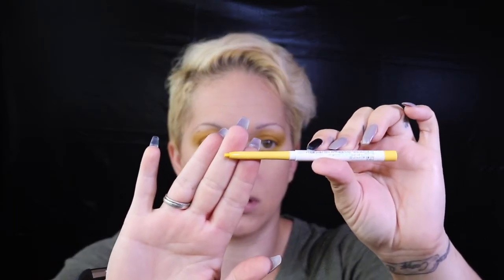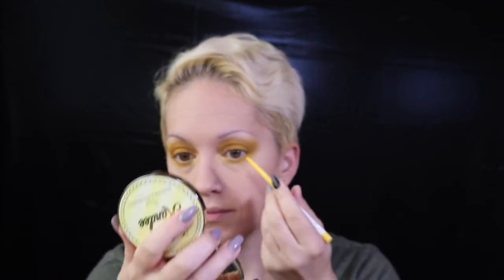And I also grabbed my yellow. This is in the color Punch. This is my yellow liner. It's the cream gel liner from ColourPop. Do that in my waterline. Now I'm going to step away and I'm going to do my eyebrows.